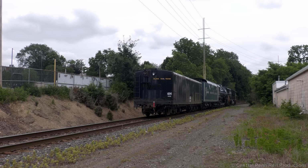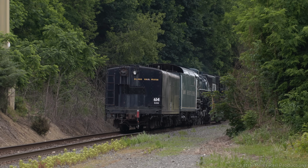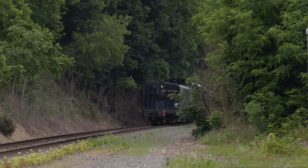The 068 crew flies through Mountville, just a few miles out from Dillerville Yard, where the weekend H26 crew will take over for the mere 12-mile journey east on the Amtrak Keystone Corridor.